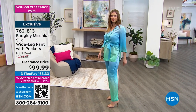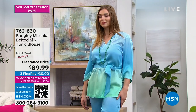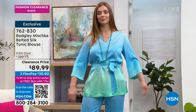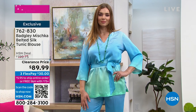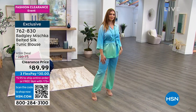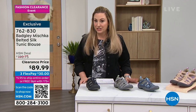Wow, talk about that perfect look for going on a cruise or getting ready for summer. It is washable, by the way. That tunic blouse is $89.99. It was $190. You can machine wash it. I did double check that. That's the first thing I looked at. 762-830 is the item number for that gorgeous top.